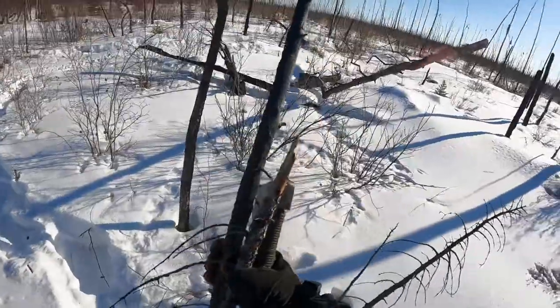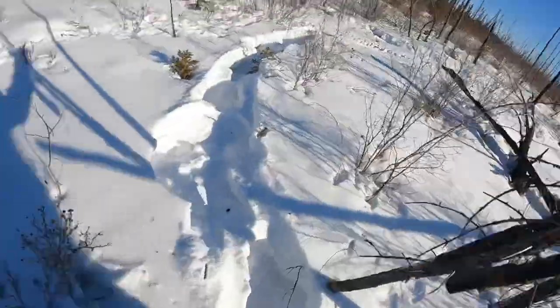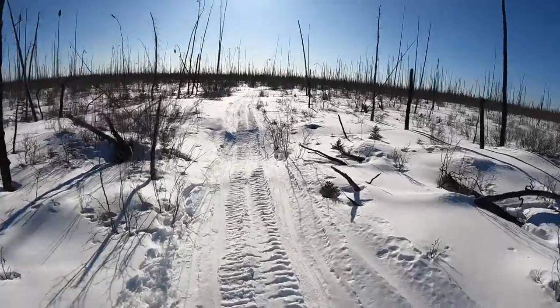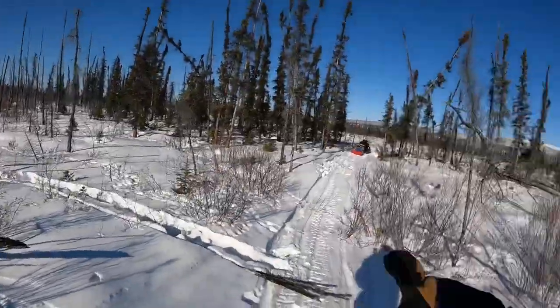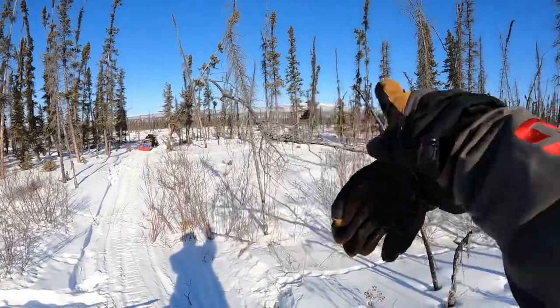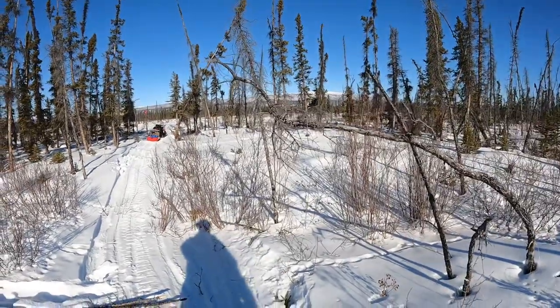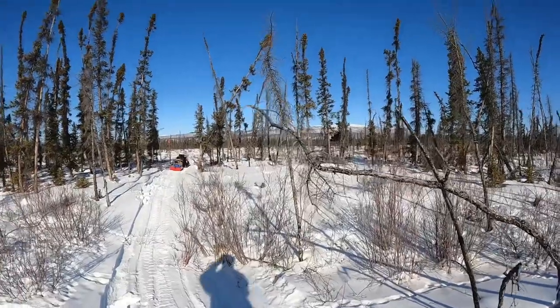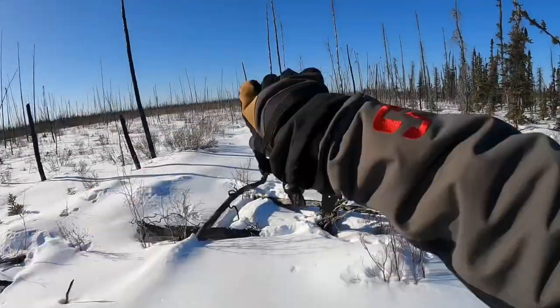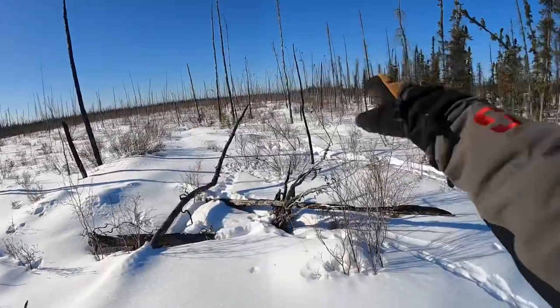Couple more poles to tie in. 330. This burn back here is part of a fire that wiped through this area. At the same time, a fire was burning over the mountain that was over 600,000 acres. That was back in 2004. This area here burned that same year, kind of in a corridor in different sections up in that direction.